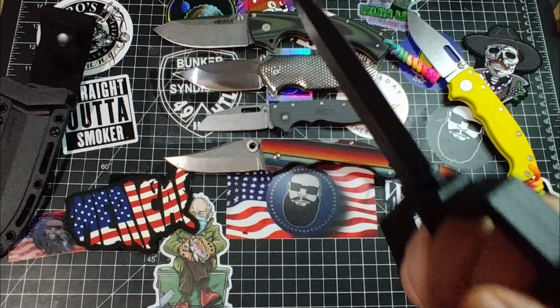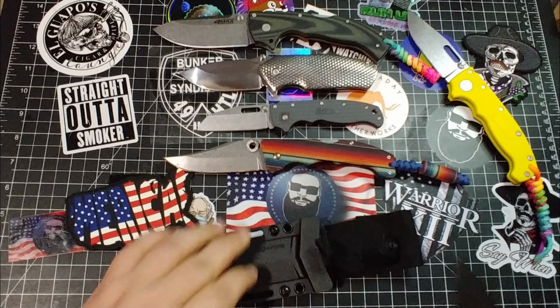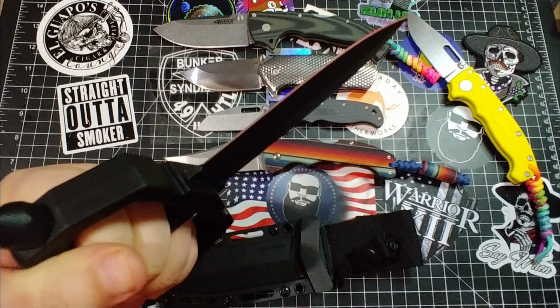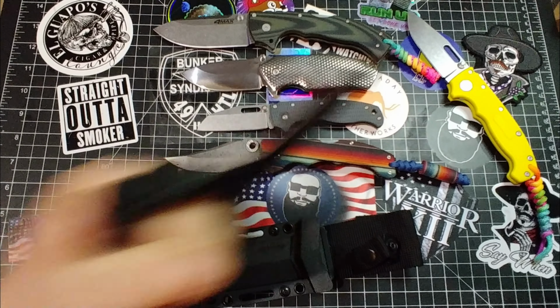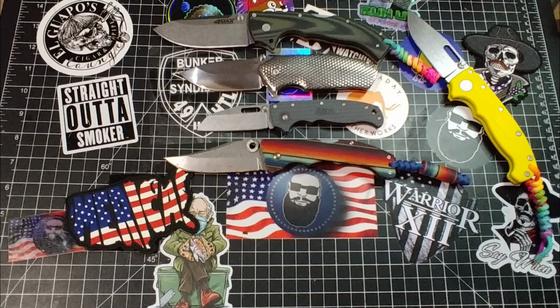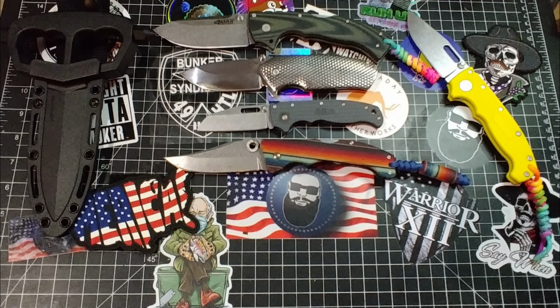All right, check that out. This thing is just, oh my gosh, this thing. All right, so the Chaos Push Dagger. And for the price of what you're getting these for, this thing is so awesome. You can stick this in your truck. Yeah. No more people trying to get you to buy flowers on the side of the road. Awesome. Awesome knife. All right, let's keep going here.